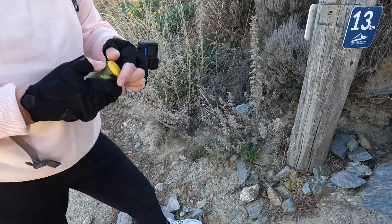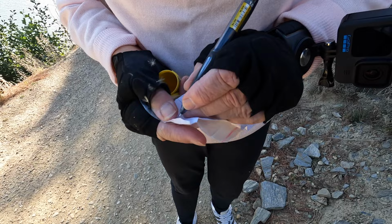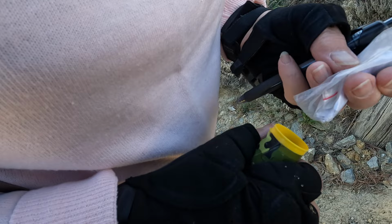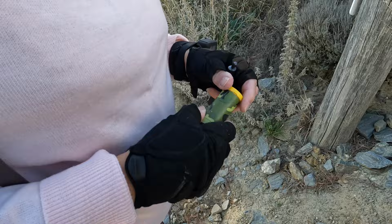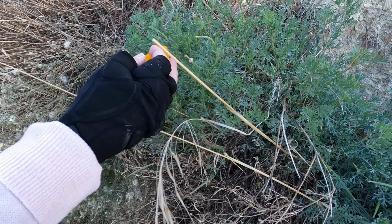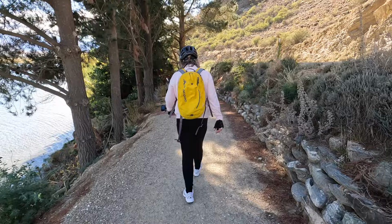Now, I need a pen. Righto. Leave a little path tag in there. Little baby kiwi? Yep. Excellent. Right, and then hide it away for the next person. Yes. Isn't it pretty? Lovely bright orange. Okay, back to the bikes and continue on the journey.